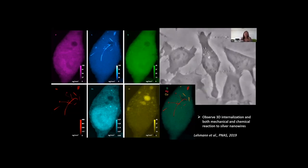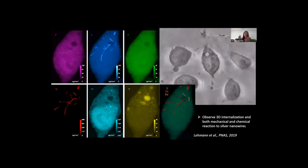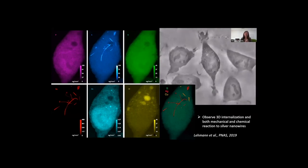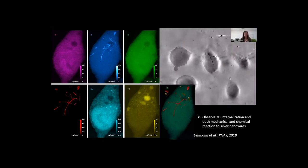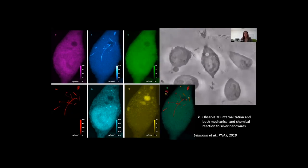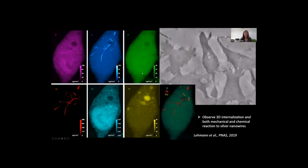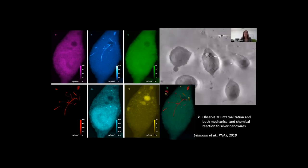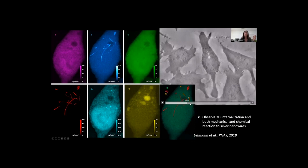And the question was, how can this affect us? Can they penetrate through the skin? Can they affect the cells? So in this case, we took skin cell types in a culture, and we sprinkled these nanowires on top. These were then frozen after being left a few days so that the wires had time to interact with the cells. And one question was, do they penetrate inside?